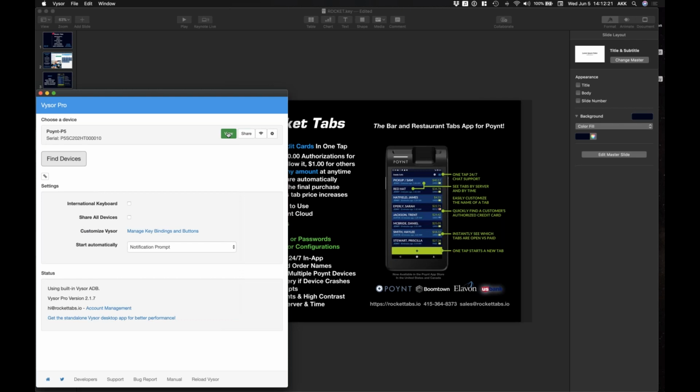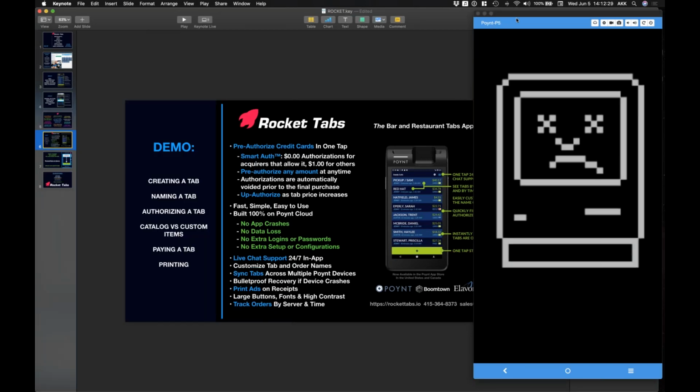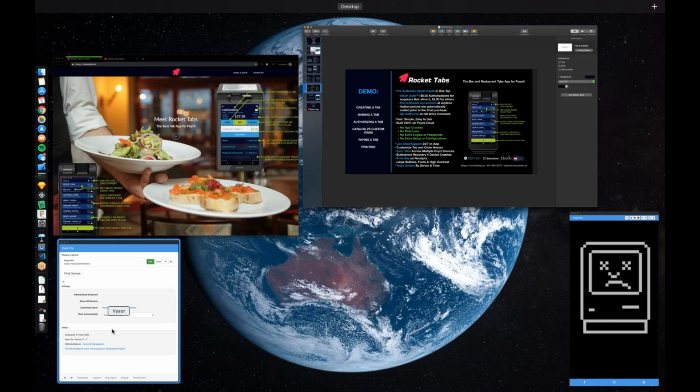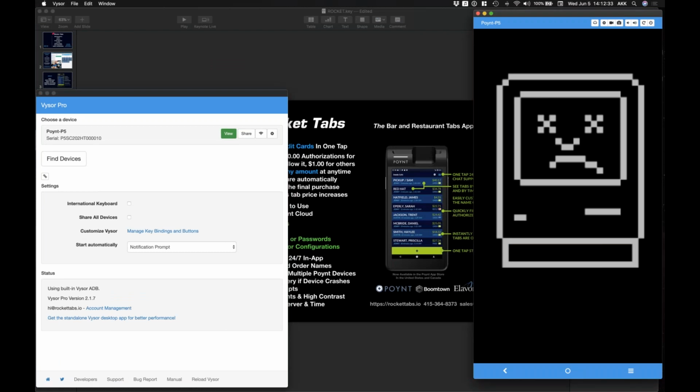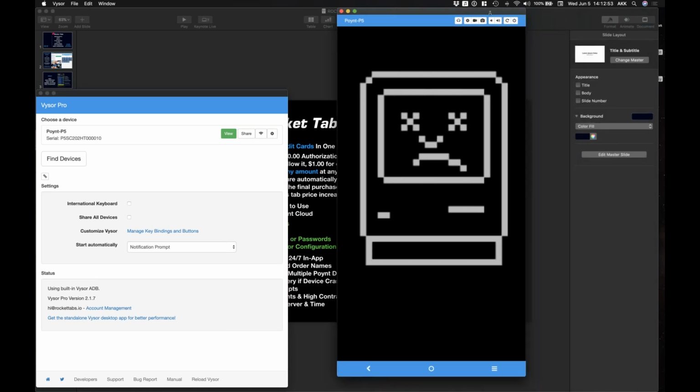Let's see if we can get this guy up and going. Okay, let's try this again. Joey, can you still hear me? Yes, I'm on mute, but yes, I can. Okay, yeah. I can still hear you, and the screen looks good. If you can make the Poynt display a little bit bigger once it connects. Yeah, I'm trying to, let me see if I can just get this guy to load correctly.